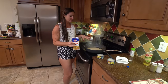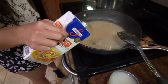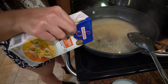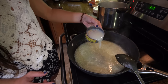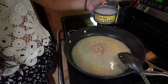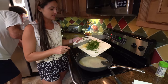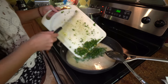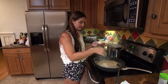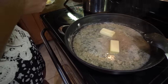So our wine has been reducing and it's now time to add some chicken stock. And then we're gonna add some minced clams as well as the juice that's in there. Another can of minced clams. So next we're going in with some parsley and the zest of one lemon. Okay, we're adding a stick of butter, which may sound like a lot, but it's gonna be split between 7 people, so it's not too bad.